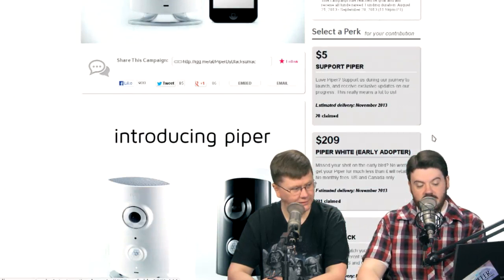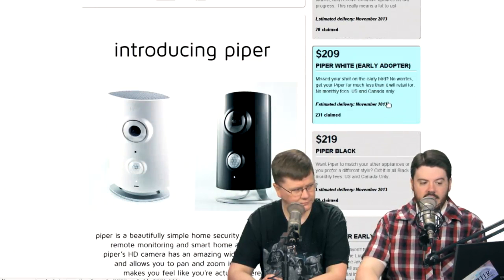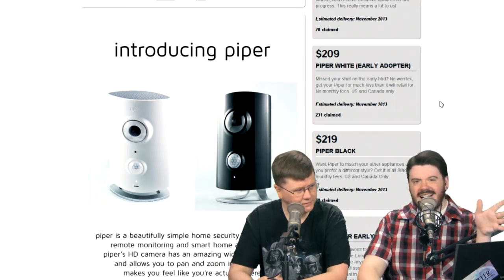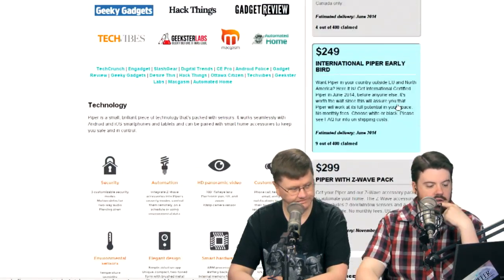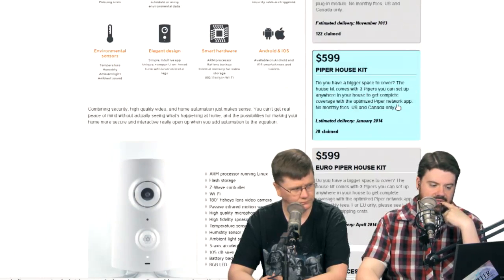So here's what's interesting, you get a sense of what the price is going to be, because for the early adopter, it's $209. If it goes to market, maybe it could bring that down a little bit. Here's one with cellular built in, $250. That's not too bad. $250 for cellular is not really bad at all. So really, if they could get it around this.